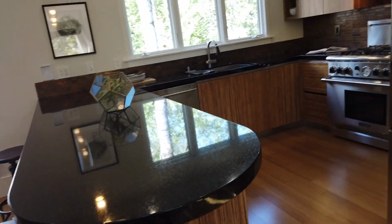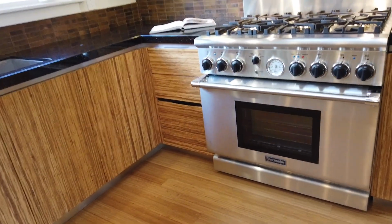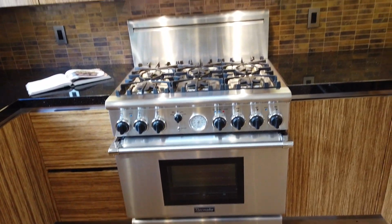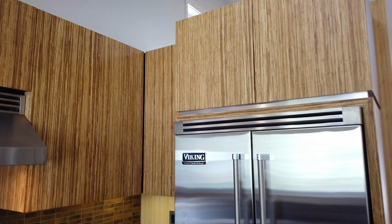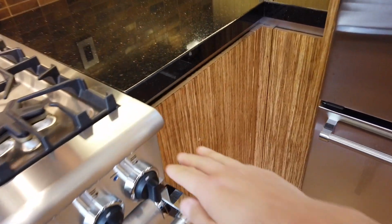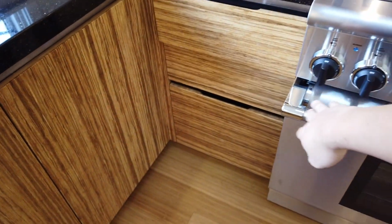So here we've got the very Tiger Woods, sort of Tiger flair kitchen. I guess they really like that too. But you've got the Thermador stove. I think it's actually maybe a 48-inch stove. You've got your Viking hood up there and your Viking refrigerator here too. More bamboo and the black sparkly granite countertops. Pretty nicely done. Cabinetry is really smartly done too. Soft close, easy. And then you've got a nice deep sink.